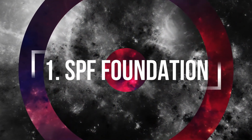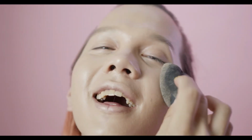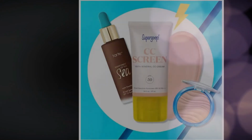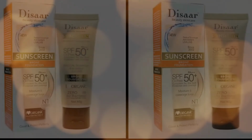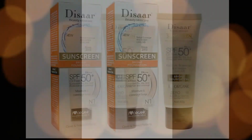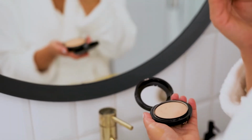Number 1, SPF Foundation. For most makeup containing SPF, the actual amount of sunscreen applied to the face is minimal, leaving the skin exposed, so it's best to use regular sunscreen first, then apply any makeup containing SPF, if you prefer. Oh, but don't think that your 30 SPF sunscreen and 18 SPF foundation means you have 48 SPF coverage. Sunscreen is only as strong as the highest SPF from a single product.